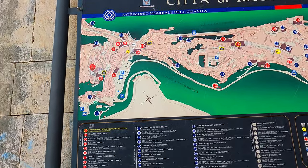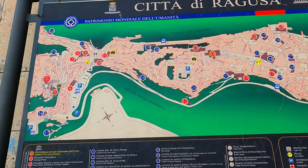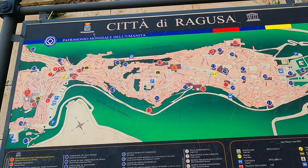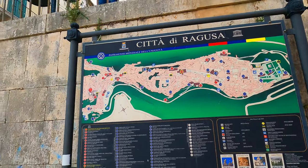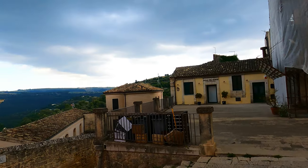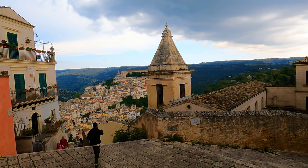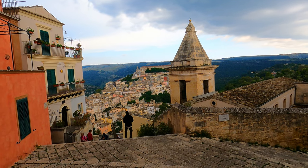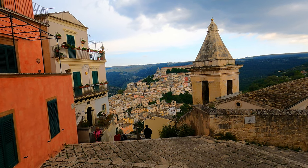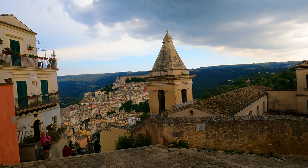Guys, I have a map here, so right now we are at this point, and what they call Ragusa Ibla is this part of the city, the oldest part of Ragusa. Right now we are standing on this balcony overlooking Ragusa Ibla. So Ragusa Ibla is the one in front of us, and let's go there and discover also this beautiful part of Ragusa. Che bello, look at the panoramas and the balconies you have here in Ragusa, guys.